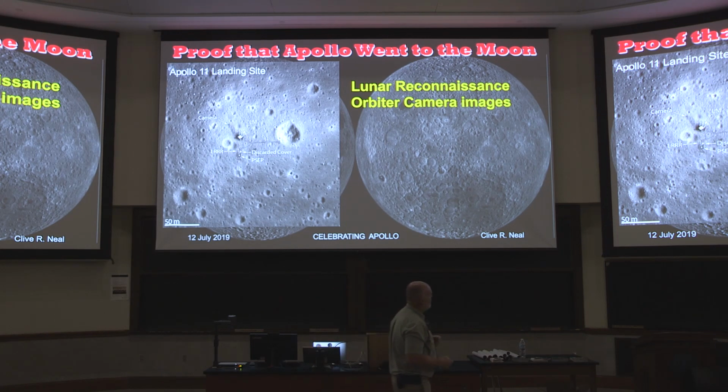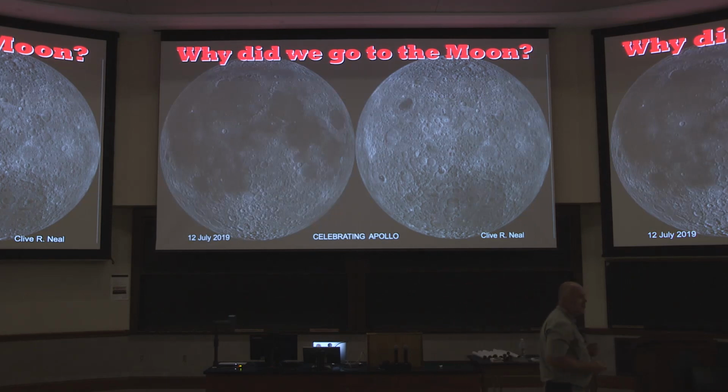So we have pictures of the landings. We have samples back from the moon. And yet people will still doubt it. I gave a talk with Jack Schmidt in Kansas City, and a person came up to me afterwards and says, I still don't believe NASA did it the way they said they did it. I said, why don't you ask the man who walked there? And the guy freaked out and left. Why don't you ask somebody who's been there? This is not fake news.